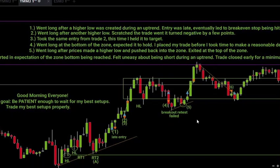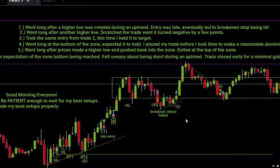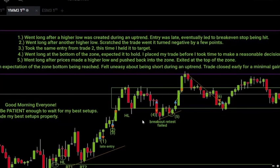But sometimes, man, when you see your setup, you trade it the right way, sometimes it just won't work, and you try and find a hundred different reasons as to why you shouldn't take that trade the next time, but I can't find a reason. I had a consolidation zone, prices came back to the bottom, and I went long.